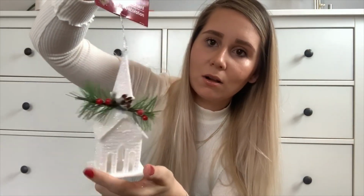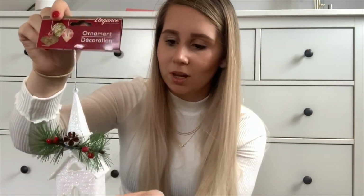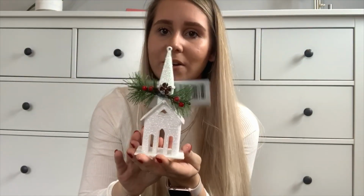Absolutely loved this one because it's a little white church with some holly and greenery, and I think it just fits into our family perfectly because I love having a few things on the tree that represent who we are. And even though our church doesn't look like this, we are part of a church community, so this definitely fits into our theme well.